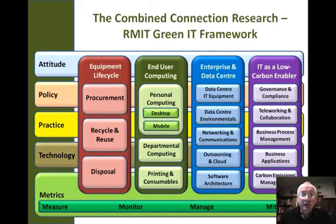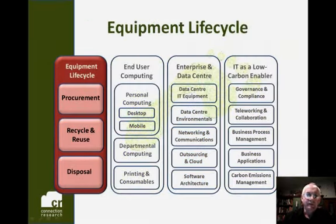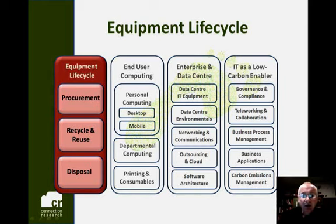It's been widely used by us, by RMIT University, and by a lot of our business partners and users. We use it in our own consultancy, and a lot of other people now in about 4 or 5 different countries of the world are using this framework. So we've got these 4 pillars that we just looked at. Let's look at them each in turn. Life cycle is easy enough to explain. Procurement, what you buy, how you use it, and then disposal, how you get rid of stuff at the end of its life cycle in an environmentally friendly fashion.